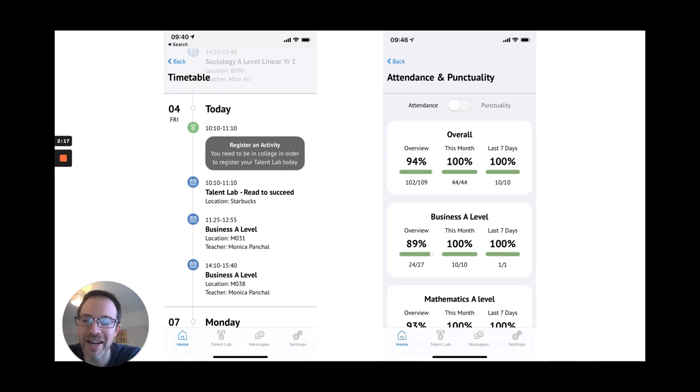You'll also see Talent Lab on students' timetables. And Talent Lab is a structured time for study, sport, workshops and support. It's a mandatory part of the timetable, so students need to be in for it. And your young person might have a choice, so they might be able to choose between any of those activities, or they might have an activity that we've chosen for them. So, for example, if they have an English GCSE coming up, you might see Talent Lab English Workshop.